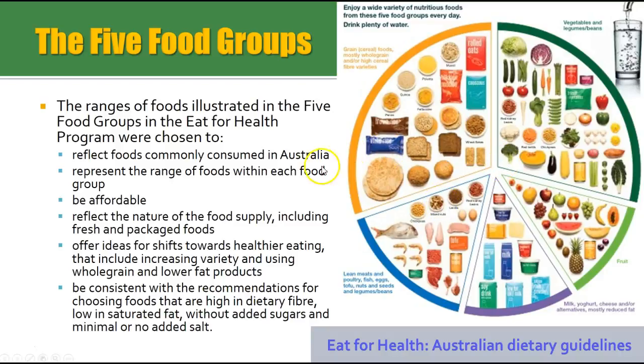So the five food groups reflect foods that are commonly consumed in Australia, which makes it really easy and relevant for people here. There is a great range of foods within each food group. So you'll notice there's a huge range of vegetables, there's a huge range of grains, because when it comes to eating healthy, you don't want to be eating the same 5 meals every week. You want to have variety, and that's one way people do enjoy the taste of food. So you need to be thinking about that too. Also, particularly with vegetables and fruits, if you've got variety, you can usually pick in-season fruit and vegetables, which means that it will cost less, which is another reason why variety is really important.